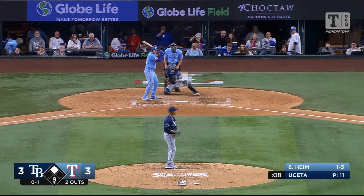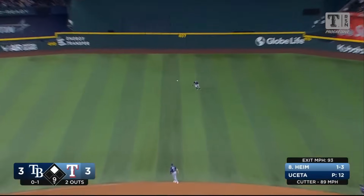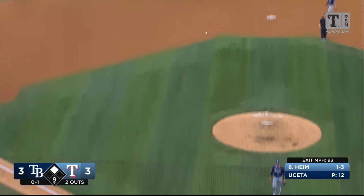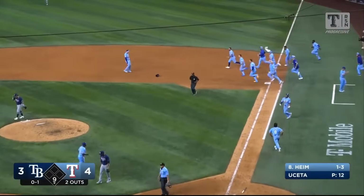Rangers off to a 7-2 start, trying to keep it going. And Heim shoots it out to center. That's down, base hit. Here comes Smith. He'll score! And the Rangers have won it in the bottom of the 9th inning.